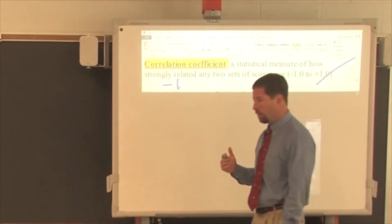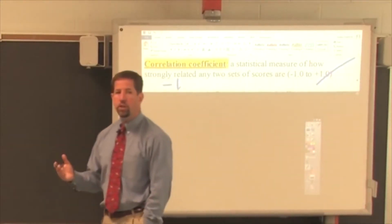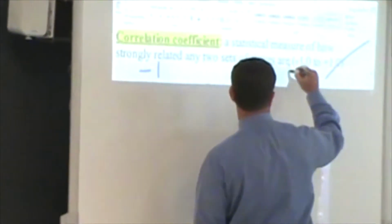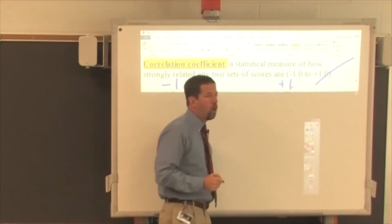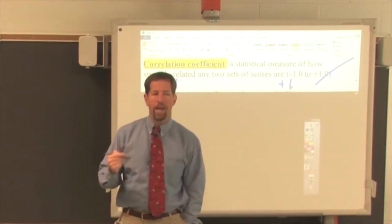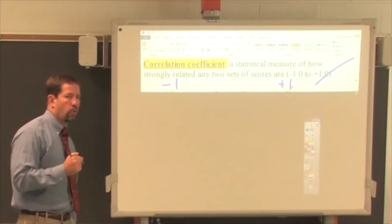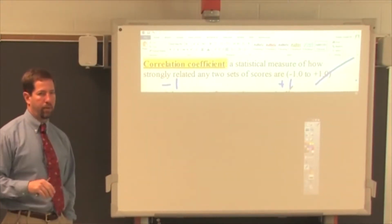And you could look at it politically. People who are Republicans generally don't want high taxes. The opposite is going to be a positive relationship. Perfect one. Which means for every X there is a Y. For every X there is a Y. For every inch you grow, you put on an extra pound.